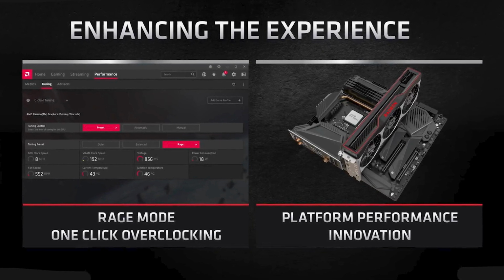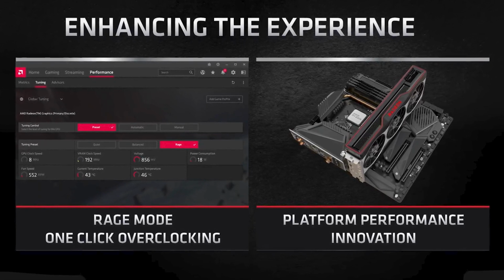I'm not going to go over all of the specific details for each of the different cards as far as game clocks, boost, all that. It's all going to be relative to the cards, and in some ways, those are not a direct one-to-one comparison to what NVIDIA is offering. But what I did want to touch on is some interesting topics here. First off, they're introducing something called Rage Mode, which is essentially their own kind of built-in overclocking.